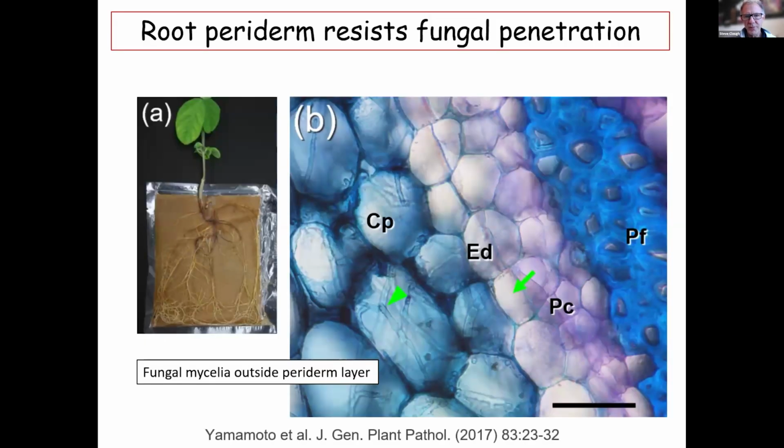A group in Japan also looked at the infection process in the roots. They put the roots in these little bags, had the fungus infect them, and did a histological study, looking with the microscope. It's not super obvious, but the cells in this area are going through the epidermis of the root, and you can see a lot of mycelia in there, and then they don't get through here. This is where they say the periderm is starting to form. So as roots get some suberin development, they're more resistant.